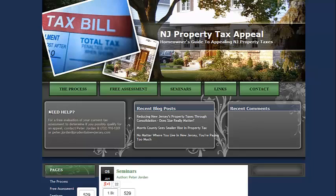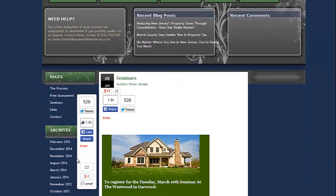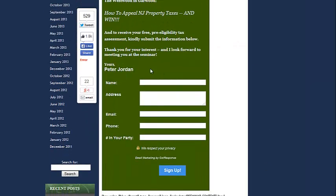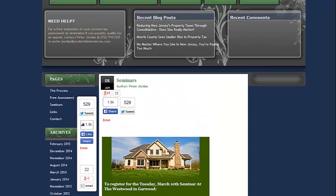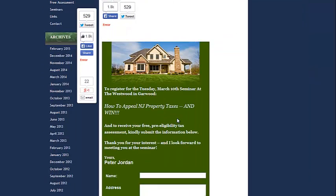So this is the website here. Going up and down, I can see it's got some good social popularity, and some good social signals getting sent to it as well. If I go down further, I can see it's got a nice little capture form. It might be better to put that capture form above the fold, or just above here somewhere, and get rid of some of this white spacing. But we're not looking at conversions, we're looking at increasing your Google rankings. So let's continue and see exactly what we see.